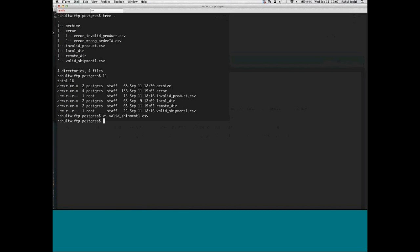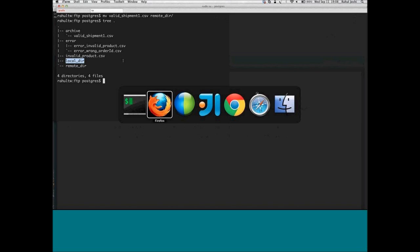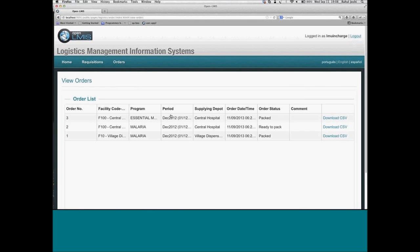So let's process this valid file. I'll need to move this into the remote directory so that it is picked up by the server. Now if you can see, this time the valid shipment file has been moved into the archive directory. That's the directory where, once a file is successfully processed, we move the file. The remote directory is again empty. And now if you look at the order status, this file had line items for order number 1 and order number 3, so these two have been moved into packed state.